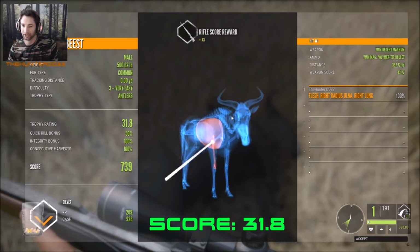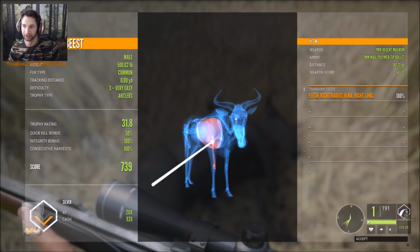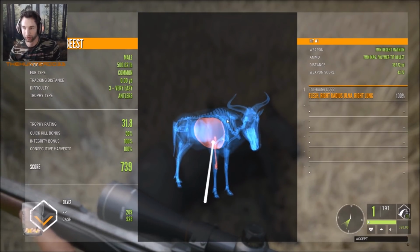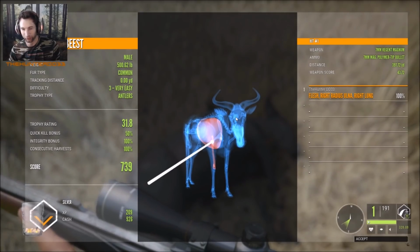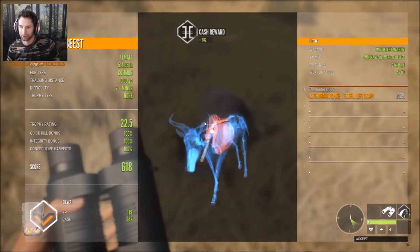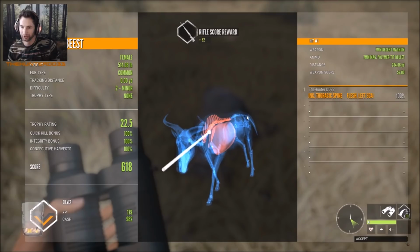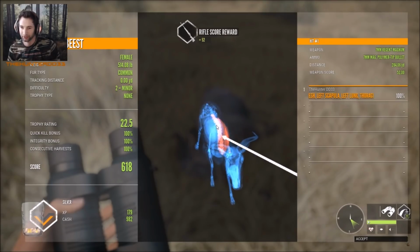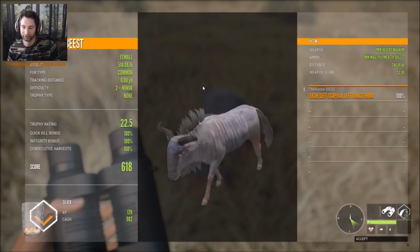But look at that shot though. We barely missed the heart on that. 397.70 yards out. Looks like we got basically shoulder blade and right lung on that. Total score of 739. So he probably would have been a good size gold as well. Only one shot we hit this female, at 284 yards out. And we got lung and spine on her. But yeah, I guess we missed every single time.